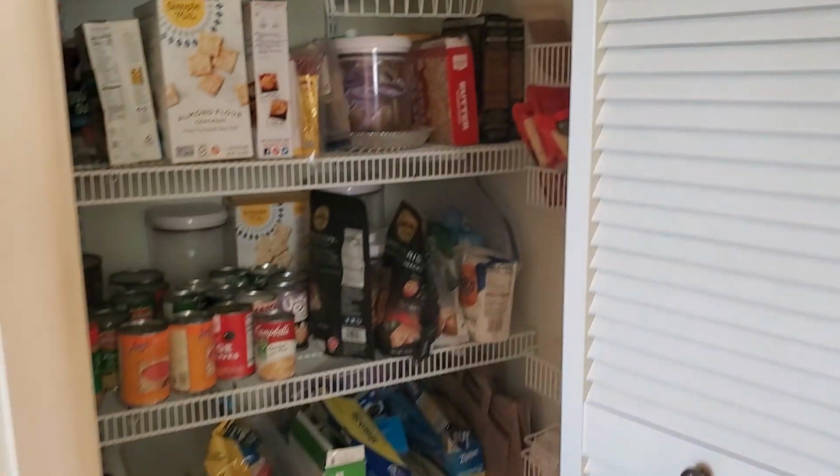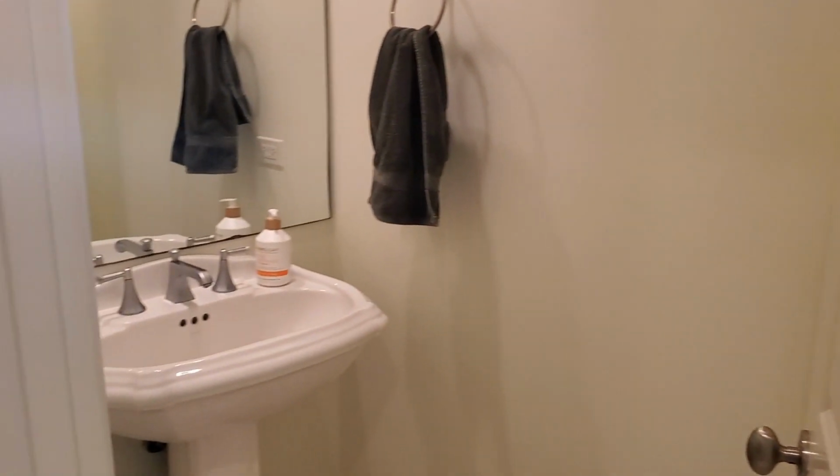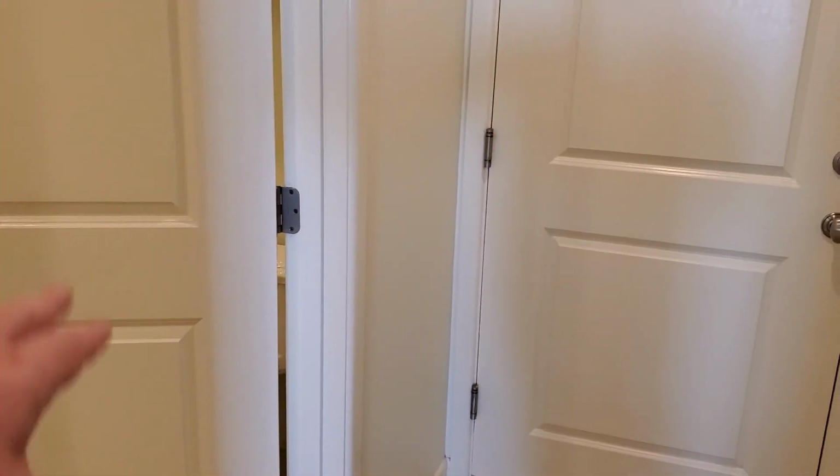Got a good sized pantry over here. I love how deep this thing is. Check that out. Plenty of space. And then we have a half bathroom down here, pedestal sink, and toilet is right behind that door. So you have your 2 bedrooms upstairs, so when you have people visiting, they can just use this bathroom.